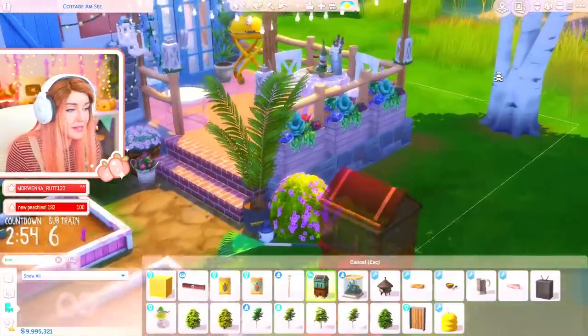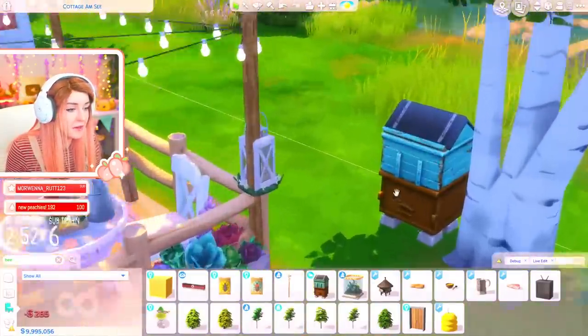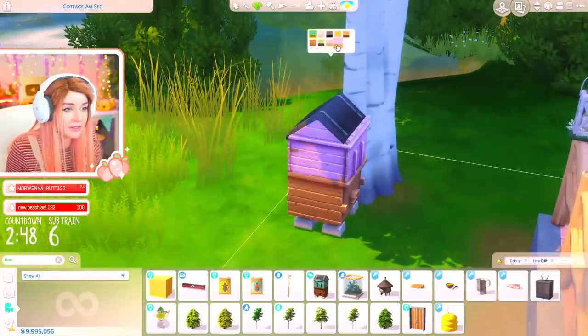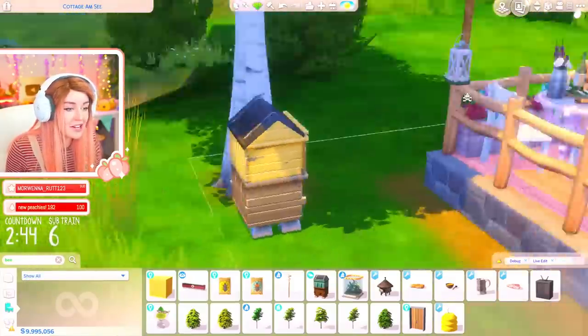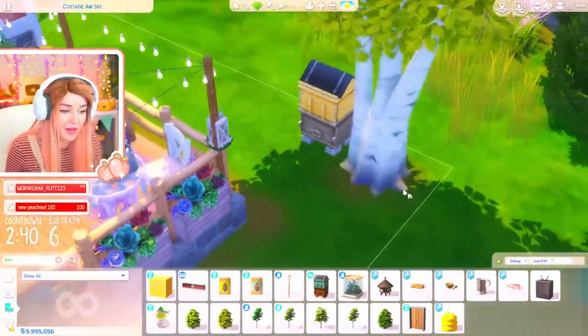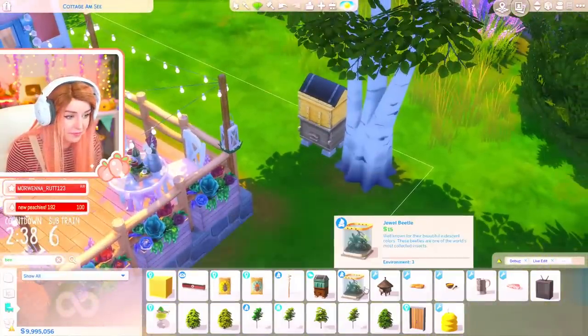Okay, here we go. Bees. I'm gonna put them under this tree so we can keep an eye on them, but they're not like right up in our grill because, you know, bees and whatnot. And I actually think I like this in yellow, pastel yellow. So there we go. We have ourselves some bees.